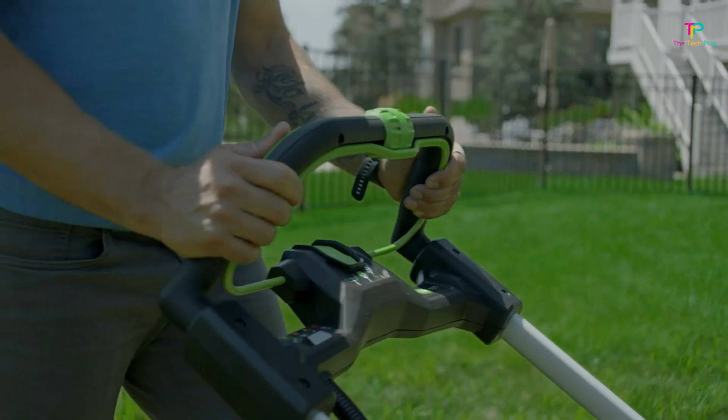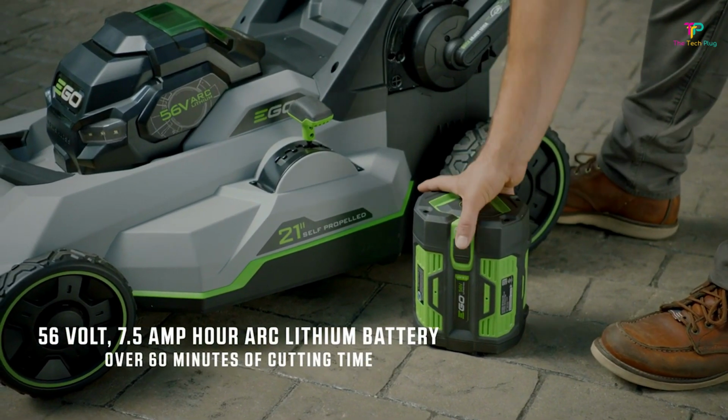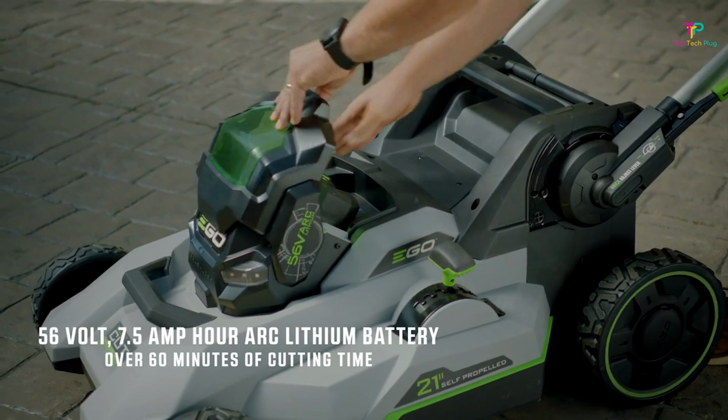Despite its power, the Ego is surprisingly quiet. So, you won't have to worry about disturbing your neighbors or dealing with the noise pollution that comes with gas-powered mowers. Plus, it's easy to maintain, and who doesn't love that?